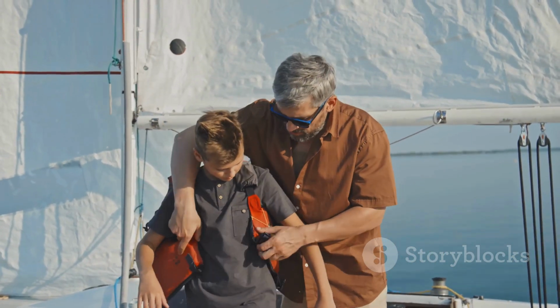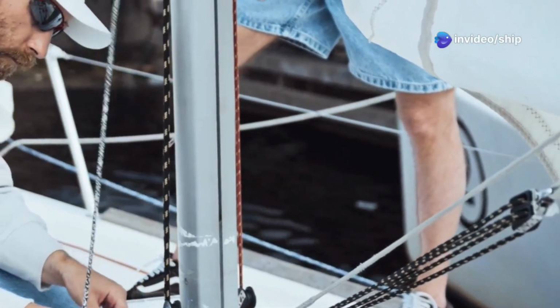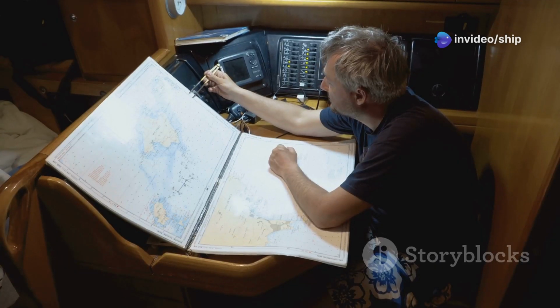Safety comes first. Test the waters. Before a long trip, take a short one. This tests your boat and crew. Identify any issues early. Practice makes perfect. A prepared mind is a sharp mind.